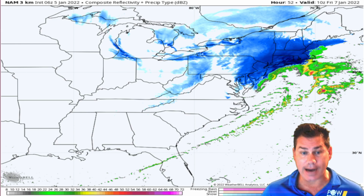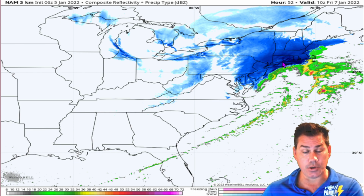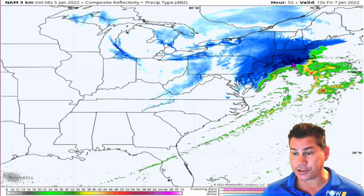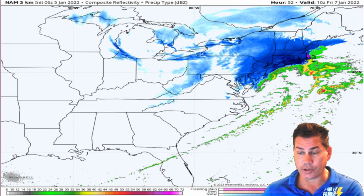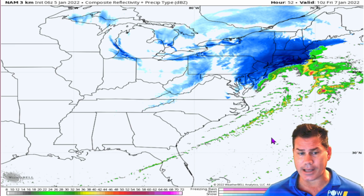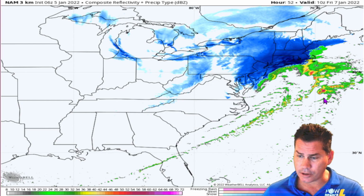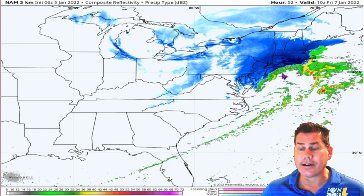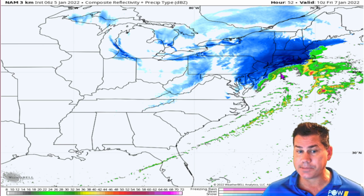time frame on Friday morning, and then gets into New York City, Long Island, Connecticut, Massachusetts, gets into Boston, with that low pressure system going to be hanging off the coast. So I showed you the graph where that track is. With the low pressure system hanging off the coast, it definitely appears southern New England is going to be your higher snow threat from this particular system.